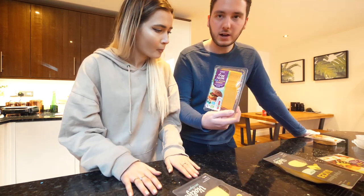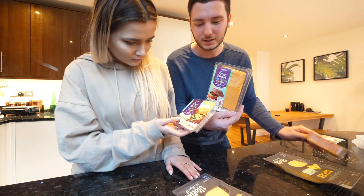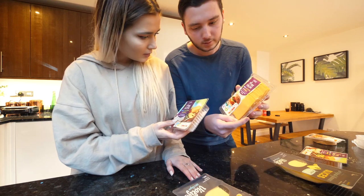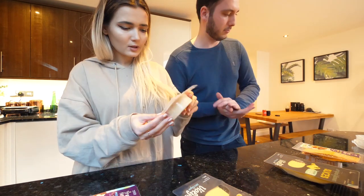Then we've got this one, which I think we've never tried, but it's the same as these, so it's going to be good. It'll be good on burgers, I think. And this we've never tried. Oh, we've got to try this. I can't really recommend that.